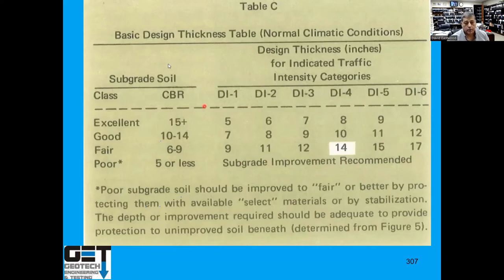Question: what are the boundary conditions of lime stabilization versus geogrid for unpaved subgrade stabilization? I want to get to that in a minute. Just give me a second. I'll get to it.